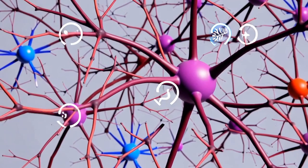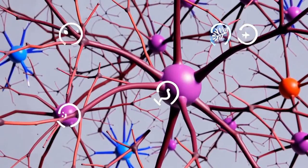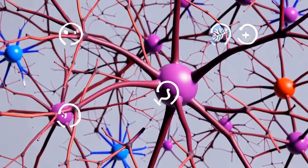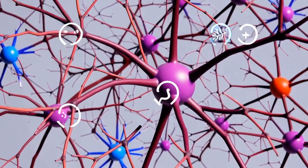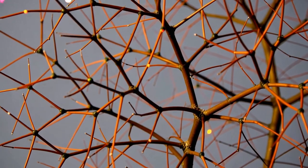Let's zoom in on a single neuron. It has three main zones: dendrites that receive, a cell body that decides, and an axon that sends. Remember this: receive, decide, send. That's the whole story.